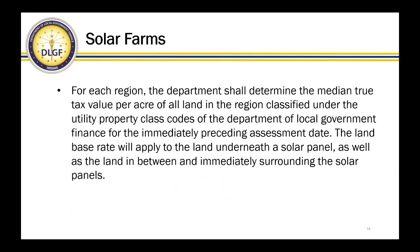One of the key things about the solar land rate is that this will apply to the land obviously underneath the solar panel, but also the land in between and immediately surrounding the solar panel. So we've interpreted that to mean if you have a fenced in area for the solar development, all the land within that fenced in area would be assessed using the solar land base rate.